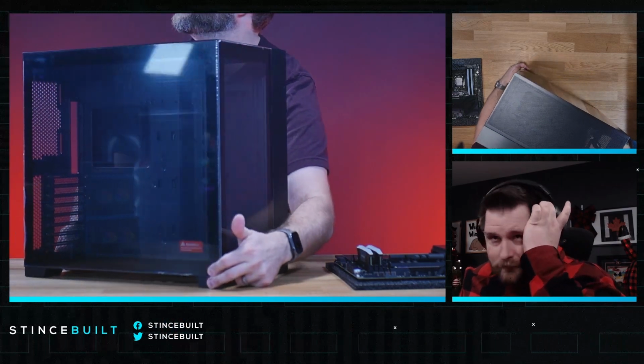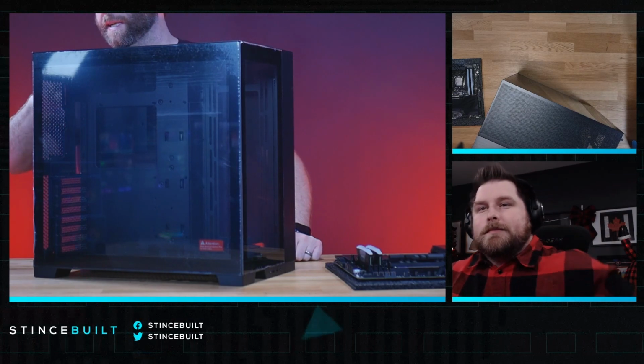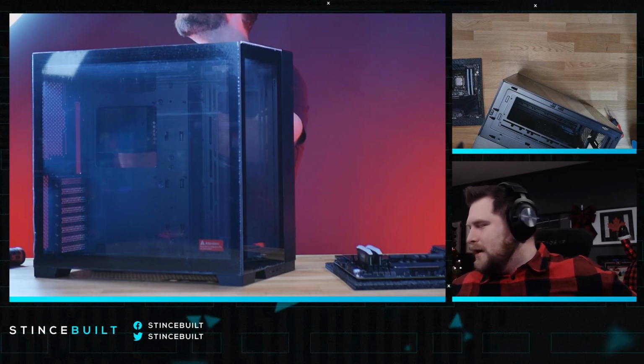So this one, I think the other one you had a little bit of silver in it, right? Yep, had some silver in the front. This is going to be completely blacked out. How are these two working? You like working in these cases?